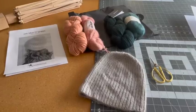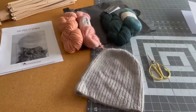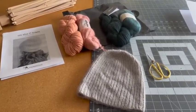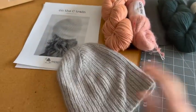And if I remember correctly, this hat knit up so fast, like I think a day and a half. It's pretty much a weekend project for me. And that's even doing other things. So I'm going to put it on so you can see what it looks like. It's just so beautiful.